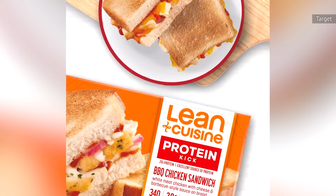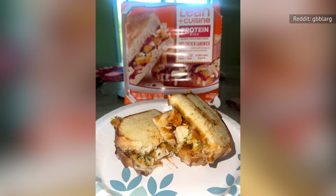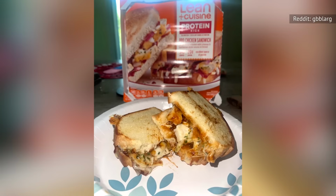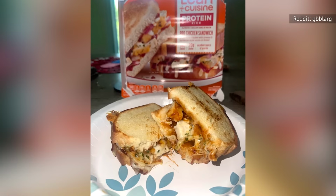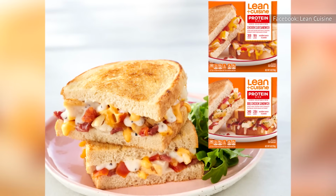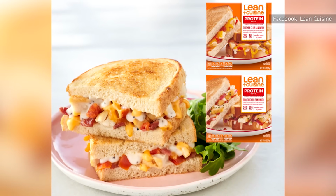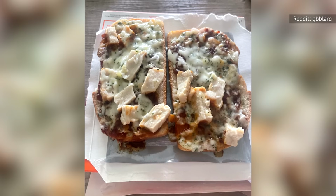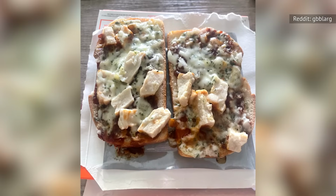Unfortunately, Lean Cuisine's barbecue chicken sandwich has garnered split reviews, most of which are negative. Many people aren't digging this sandwich, claiming that it is overall lacking in flavor and tastes a little off, for lack of a better term. Still, others think this sandwich is delish, claiming it to be one of their favorites out of the Lean Cuisine lineup. You might have to take a chance with this sandwich if you want to try it. You may love it, but most likely, you'll hate it.